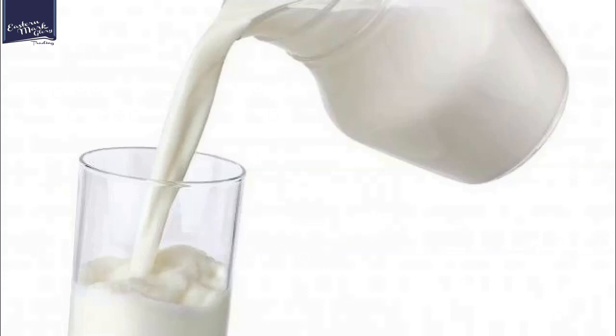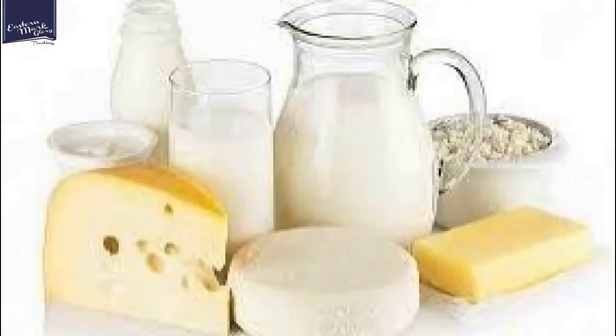What to know about skim milk? There are so many kinds of milk on store shelves, it can be hard to choose. Here's what to know about skim milk. Fat content in milk. Cow's milk is usually labeled according to its fat content.